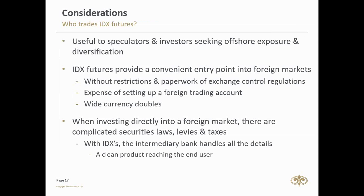So who would trade IDX futures? It will be useful for the speculators or the investors that are seeking offshore exposure or diversification. Remember, it provides a convenient entry point into foreign markets. What's nice about it is, number one, without the restrictions and paperwork of exchange control regulations. Number two, without the expense of setting up a foreign trading account, and also without the currency doubles. If you had to go directly offshore, there are complicated securities laws, levies, and all those other little things involved. What's nice about IDX futures is that the intermediary bank handles all those details on our behalf.